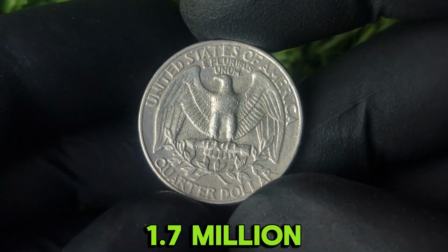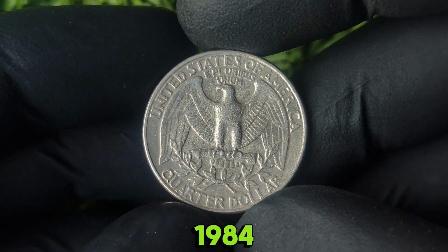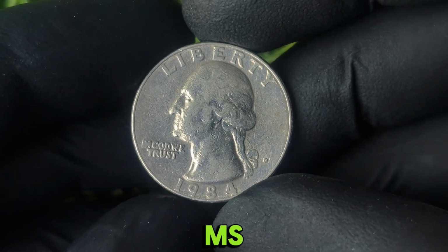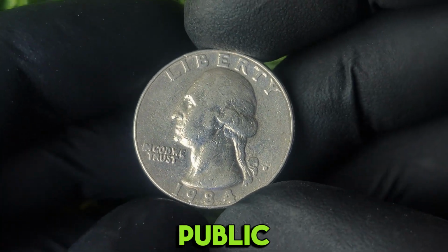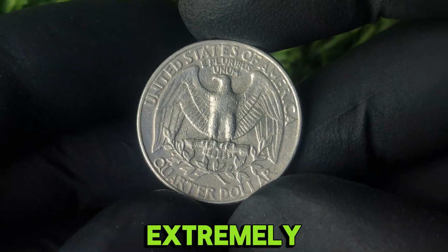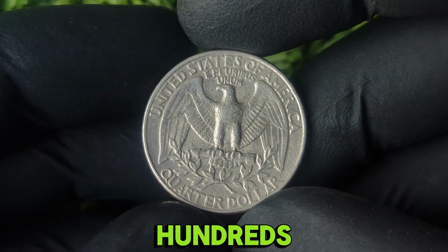So where does the $1.7 million claim come from? This story surfaced in collector circles and was picked up by some media outlets. The claim involved a 1984 D quarter with a rare double die error misalignment and extremely high-grade condition, possibly MS68 or better. The coin reportedly sold at a private auction, though no public record of that exact sale exists. Experts believe it may be a combination of legend and truth. What's more likely is that extremely rare specimens in mint state condition with verifiable mint errors can fetch tens of thousands, or in rare cases, hundreds of thousands.